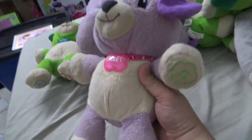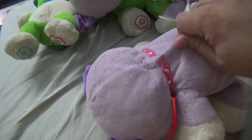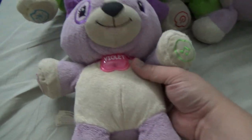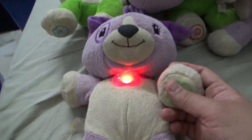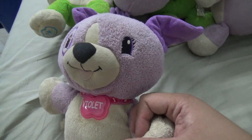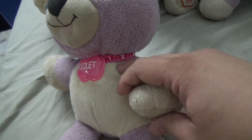This is the exact one from the video too, but unlike the Scout, it's actually still alive. Let's turn her on. See, it plays this cute little ditty when it powers up. Hi, David. This is actually the first generation and it still works fine.